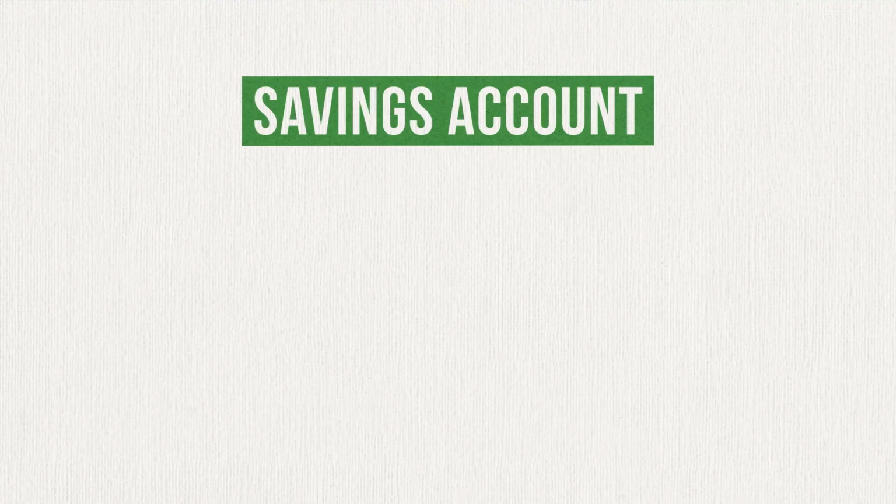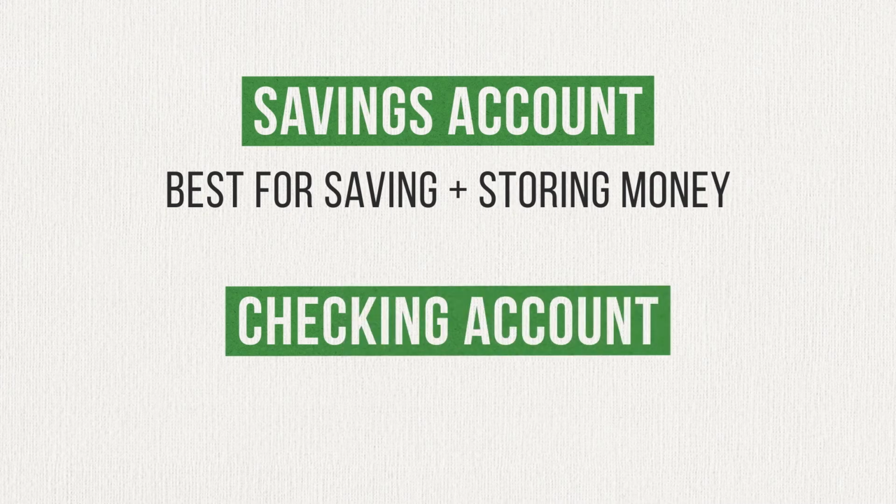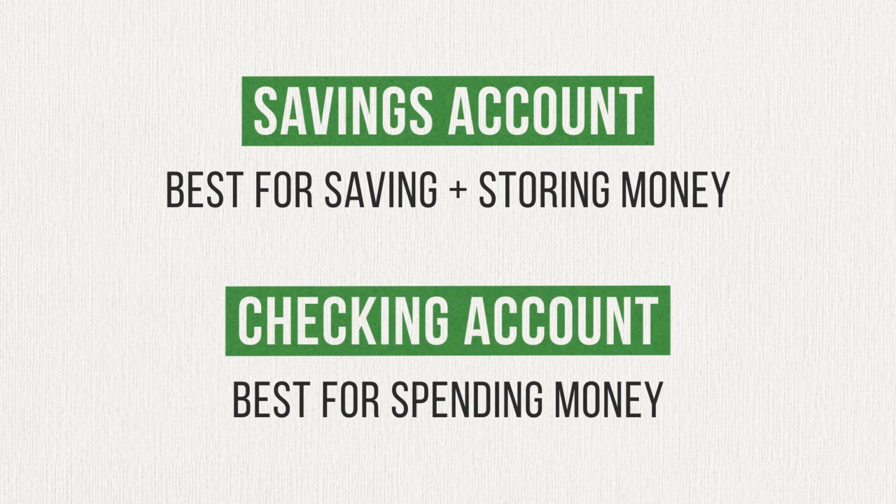No matter where you're doing your banking, the best use of a savings account is for saving and storing money, while the best use of a checking account is for spending money. I've got both a savings and a checking account open at my local credit union. I have my paychecks deposited into the checking account, and I also pay all of my bills using the checking account. In my savings account, I store my emergency fund as well as any additional money I'm saving up. Right now I've got some extra cash in savings that will eventually go toward a down payment on a home.